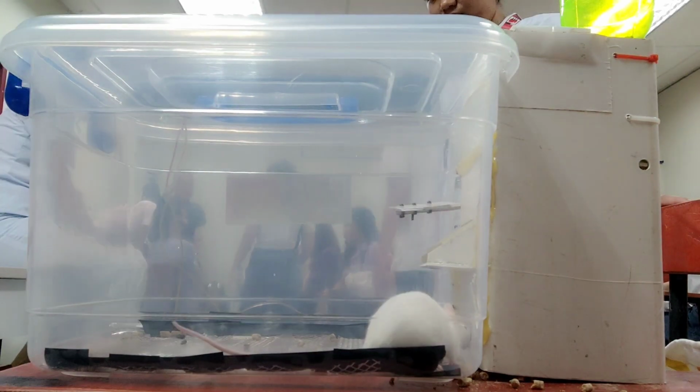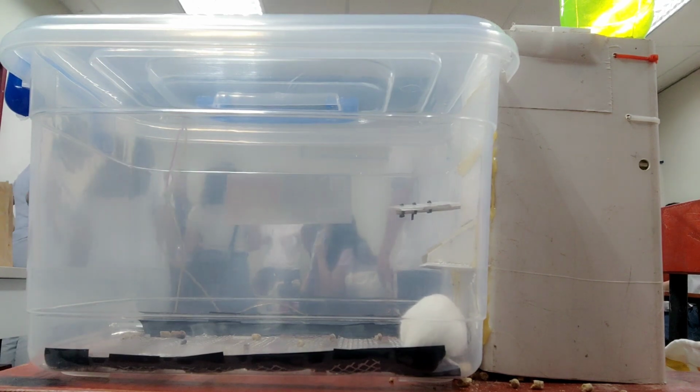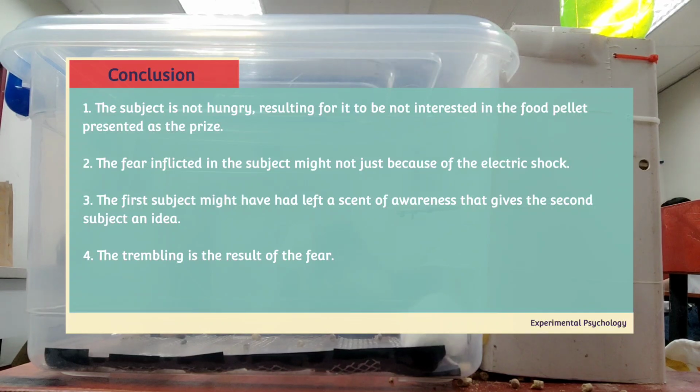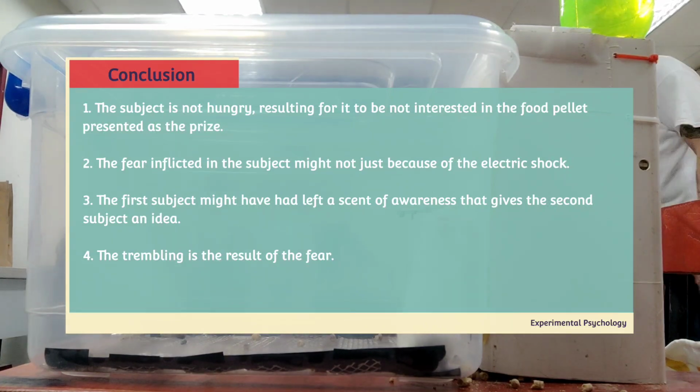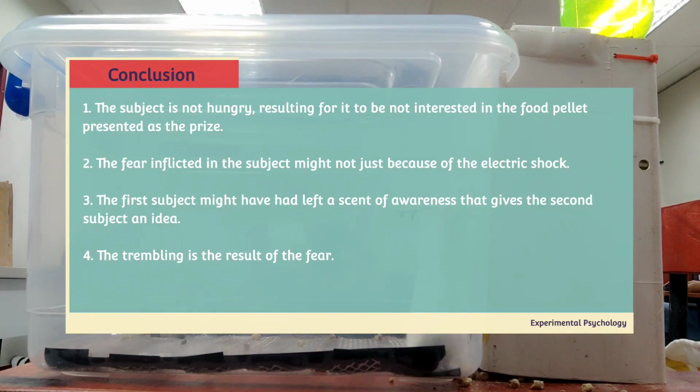We can see that the subject is shaking because of the fear and the shock that it received earlier. We can conclude that the subject is not hungry and so did not show any interest in the food pellet, but still looks for the place that it feels safe and where it knows that there is no electric shock. The container also moves whenever it's electrocuted, and it can be the reason why the subject goes to the lever and food container when we move the container into a slant motion.